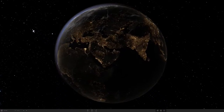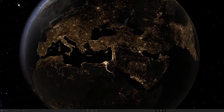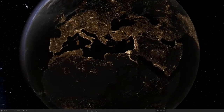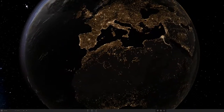And on one hand, it's actually kind of cool. It's kind of pretty. You can see entire cities and the outline of certain countries just by looking at where the lights are. You can see the Nile River right here. You can see Egypt. You can see Paris. You can see London.